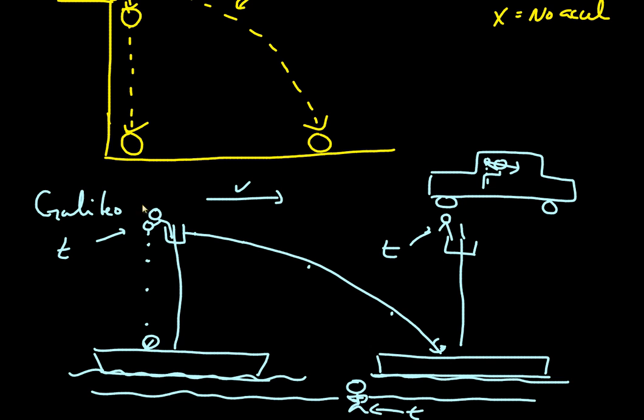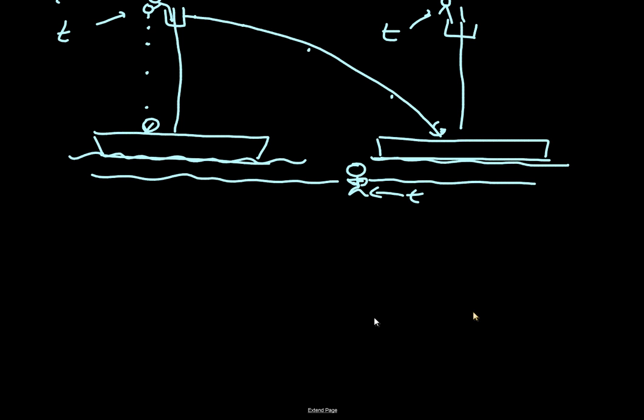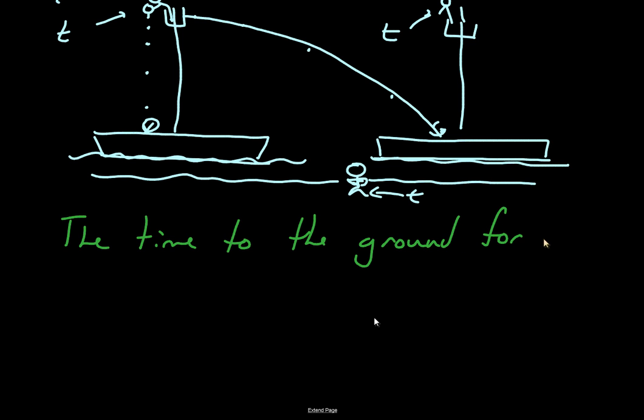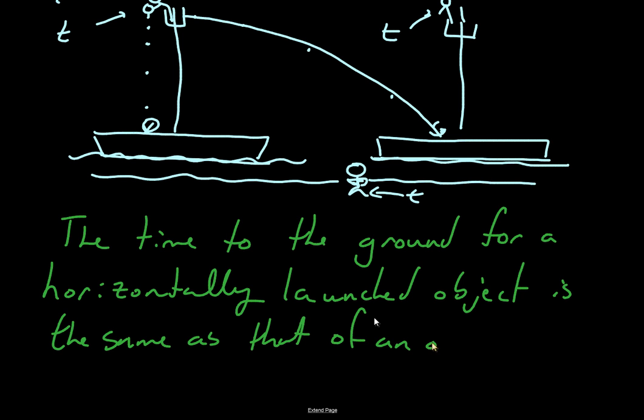This was kind of a big deal, right? And what it showed is there's an independence between x and y plane motion of objects. And it also leads into the whole idea of relativity, but we'll leave that for later. So the main takeaway that we need to get from this is that the time to the ground for a horizontally launched object is the same as that of an object dropped from the same height.